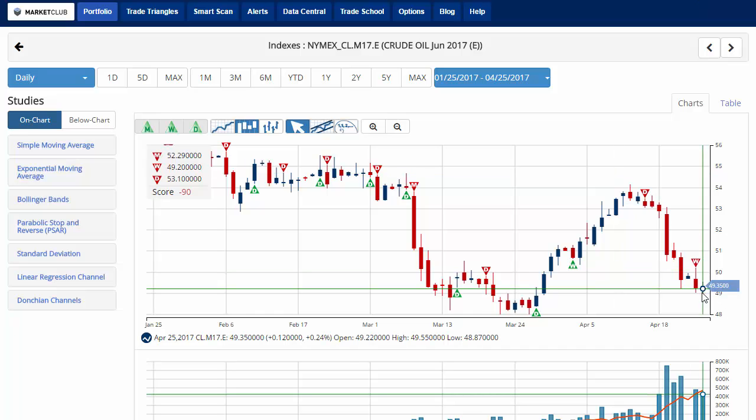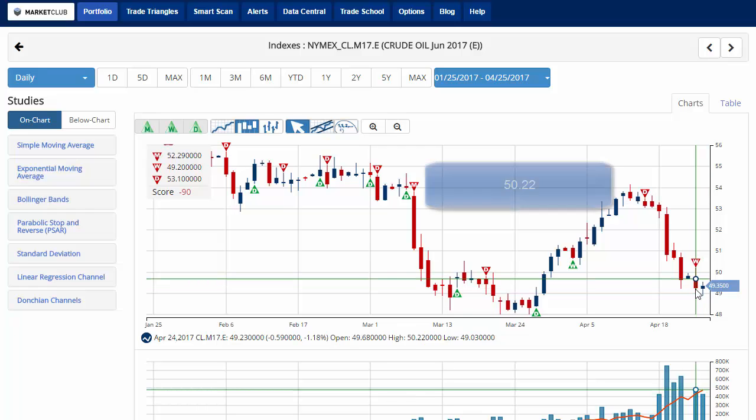Crude oil currently trading at 49.35. We had our weekly red trade triangle that we were looking for at 49.20 with a chart analysis score negative 90, indicating a short position for crude oil. Seems to be heading back down to this support level of $48, coming on news of OPEC and supply in the U.S. Key level to watch will be 50.22. A move back above that level would issue a green daily trade triangle indicating a move to a sidelines position, 50.22.